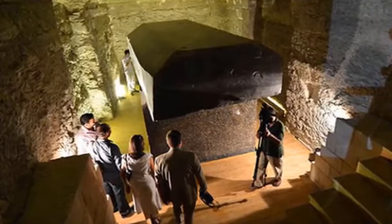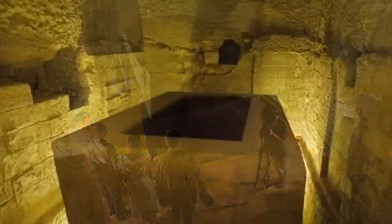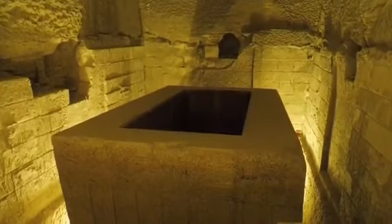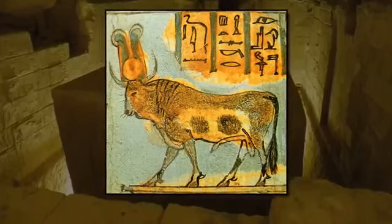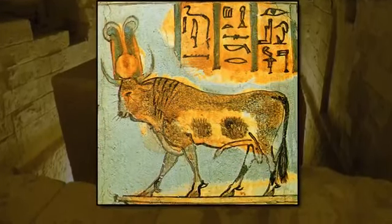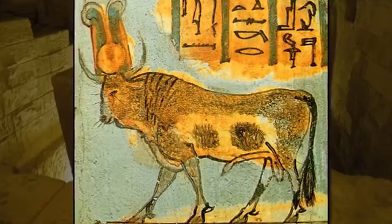Since these supposed sarcophagi are clearly way too large for a human being, the accepted theory is that they were, yes, believe this, bull coffins for the pharaoh's prized bulls. Makes you wonder who came up with the bull coffin theory.